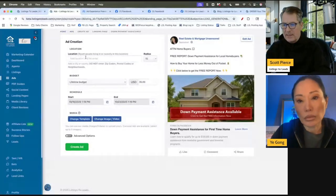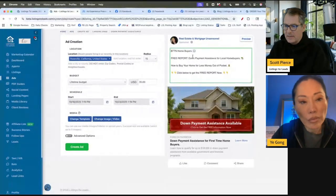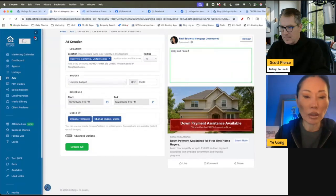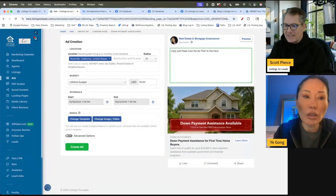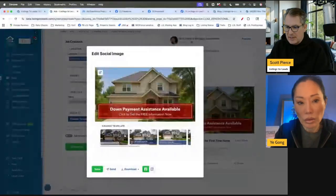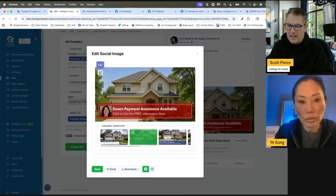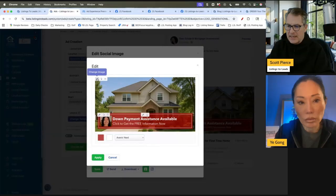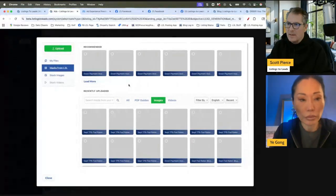But to do the ad like what you did, I'm just going to do Roseville, California, and I can copy and paste from the ad that you did here, just so you can see that. Now we've got this image, and that's just pulling from the landing page. That's editable, but I can upload a custom image or a video. I can change this template. We have all these different templates here. If I click the edit button, I can change the image to something else completely. I can move the image around, and it looks like the whole thing just reset.